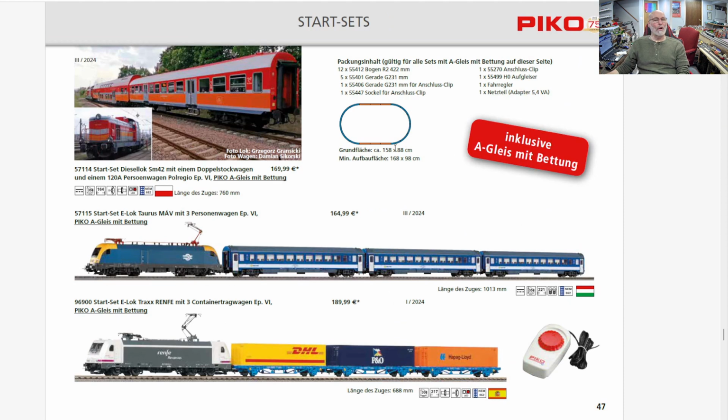All right, and then starter sets. And if you want to get it started, this is a relatively basic set that includes their A trains, but you got a Polish starter set, which has a class 42 double Stockwagen, and you get the locomotive, the 120 car, and then so you can see what you get here.